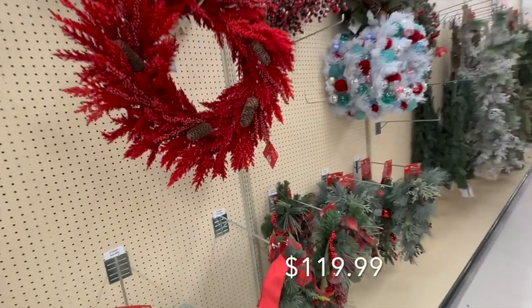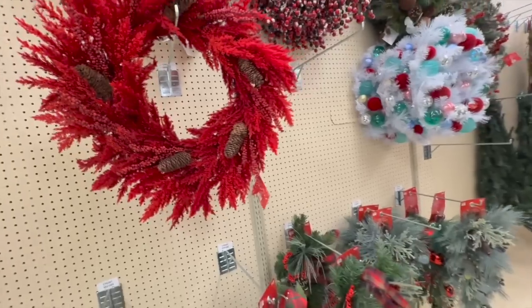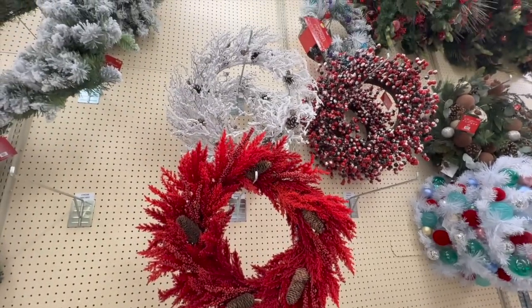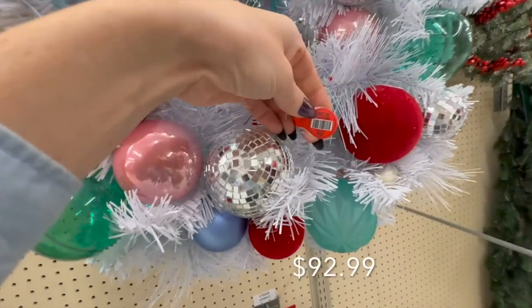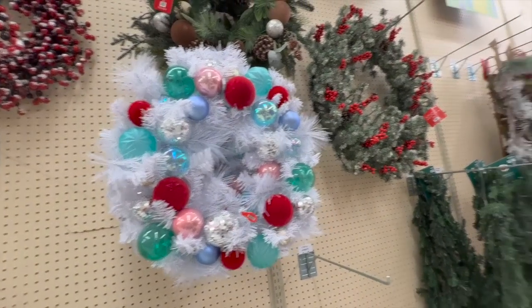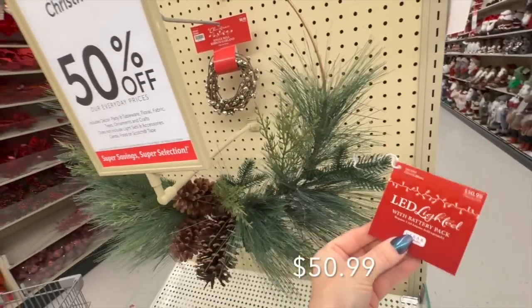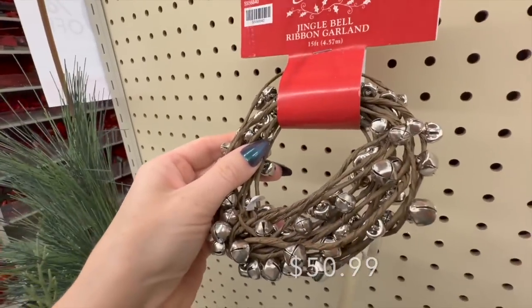This big red one definitely made a statement. It was $120 before the sale, so pretty expensive. And then I have that white wintry one up there. Also, I am in love with this wreath. I don't know where I would even put it. If you guys decorate in brighter colors, definitely pick that up because it is just stunning. And then there is the matching garland that you'll be seeing.